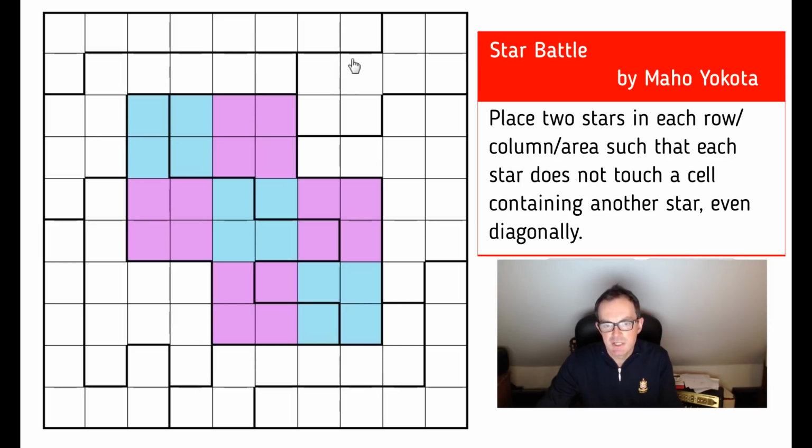Why is that interesting? Well, this central arrangement contains exactly 2 shapes, this shape here and this shape. So I know that in this coloured area there are 4 stars because there are 2 areas. But I've also just fitted in 7 2 by 2 areas. So I know that 3 of these areas do not contain a star. Definitely worth having a think about that.